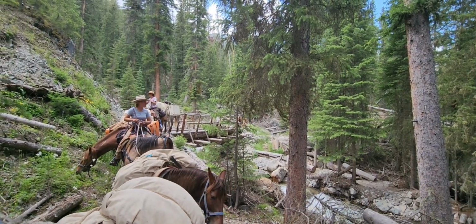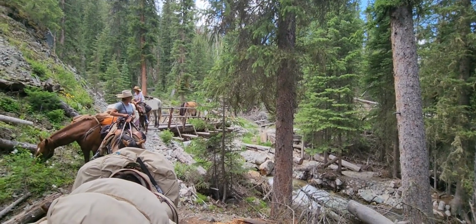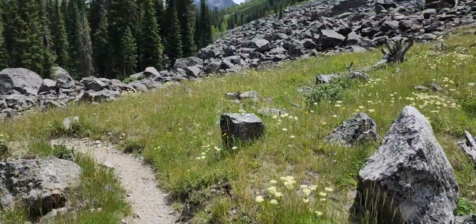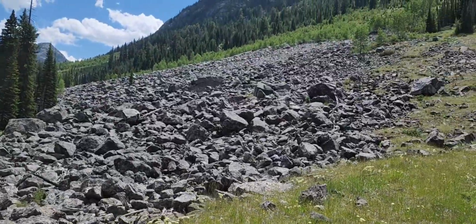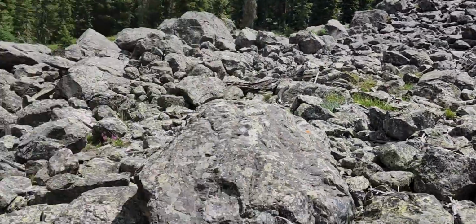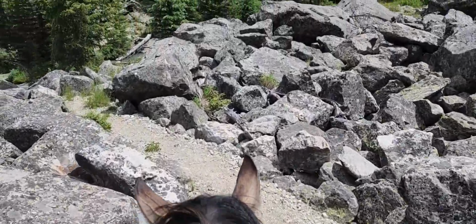Watch Sarge. Sarge don't even care. He's like, yeah, we go uphill, we go downhill. Now we're back down to the river. I've got all this boulder field here. Really nice path through it. Somebody packed a lot of dirt.